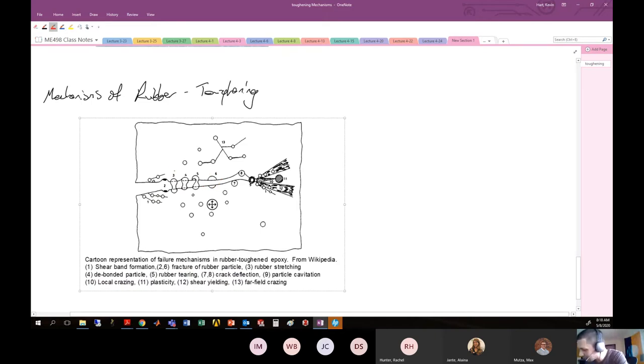Number three is rubber stretching. So just pulling this rubber bit, even without it fracturing, is going to require a lot of energy, so it toughens up the material and so on and so forth. There's lots of examples here, lots of different mechanisms that occur. There's crazing, which is a graduate level idea. Plasticity, which you guys can understand, is associated with a high level of energy absorption. Lots of different mechanisms here help you to increase the toughness of that composite by including this thermoplastic phase or this rubber phase.